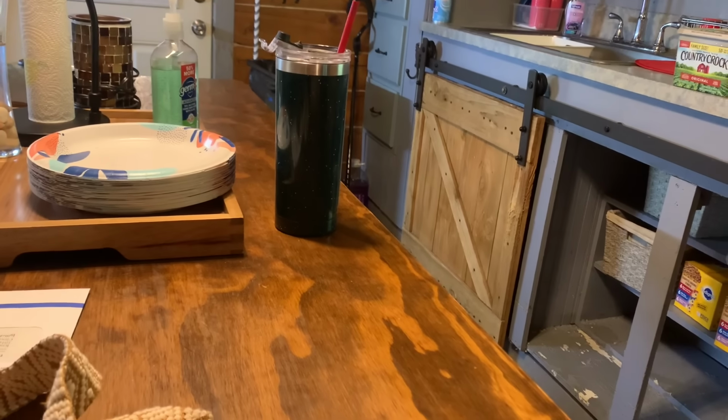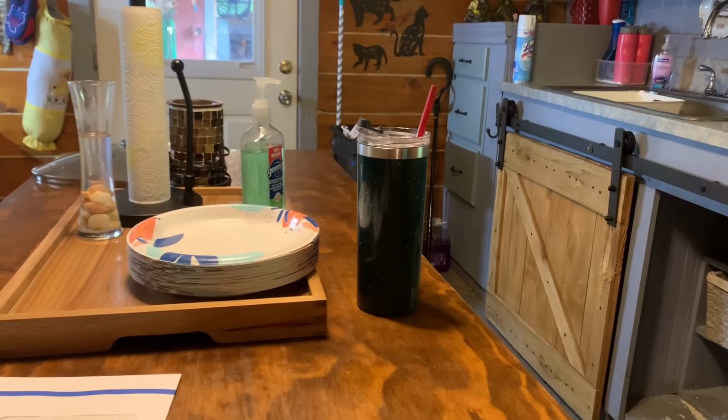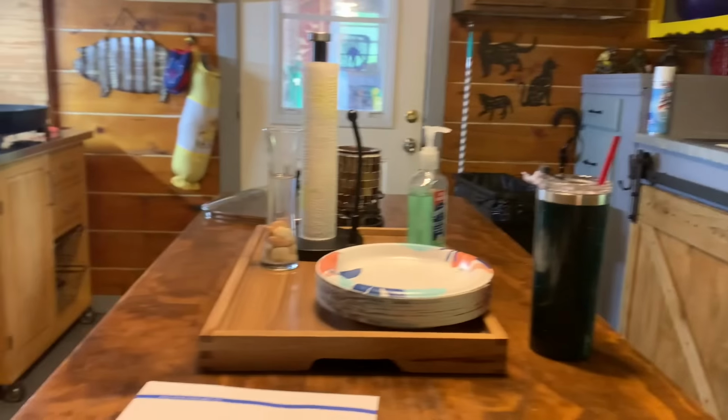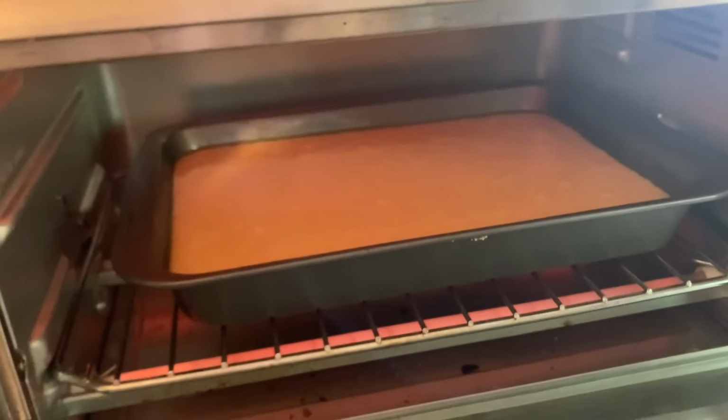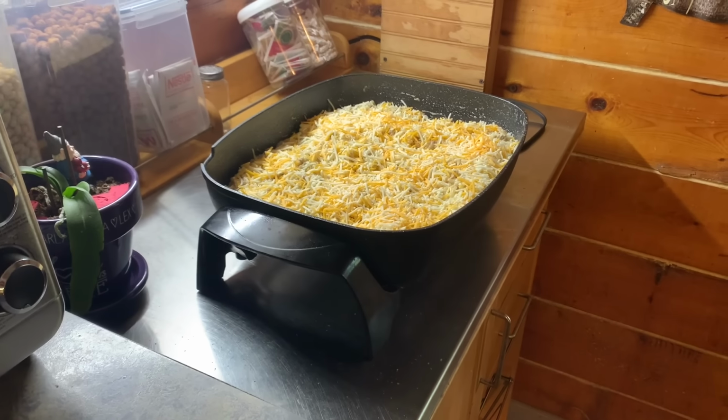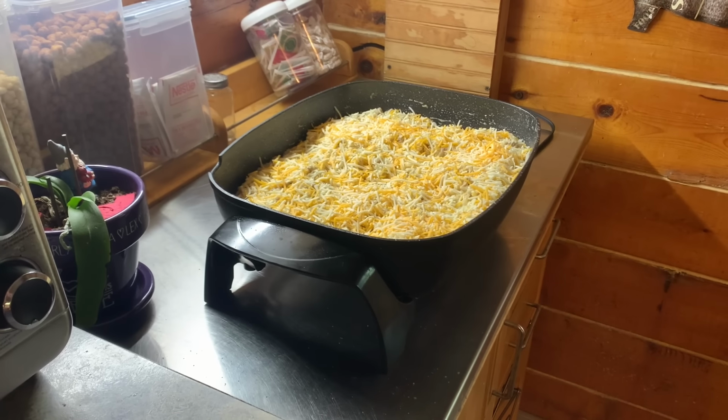And we still got like 45 minutes before people show up. We gotta get some stuff going here. Oh yeah, we gotta do cornbread. I know, cornbread's next. All right, got the cornbread just put in. And she just put the cheese on top of that. So I'm fixing to put the lid on it, let it kind of bake a little bit.